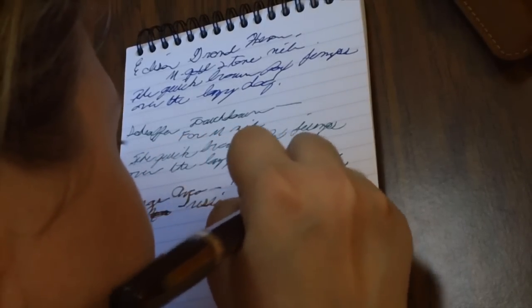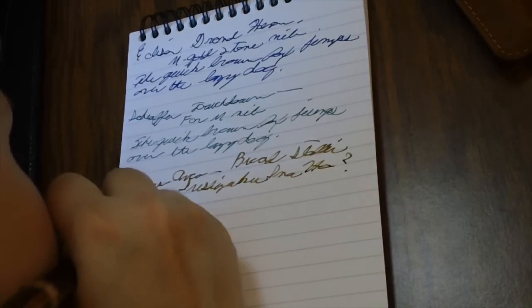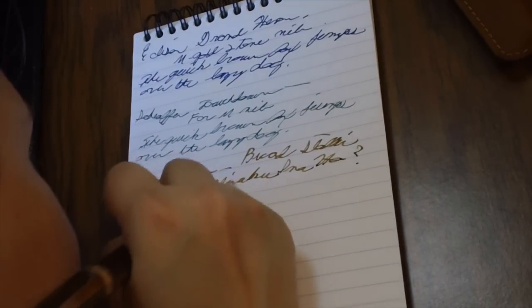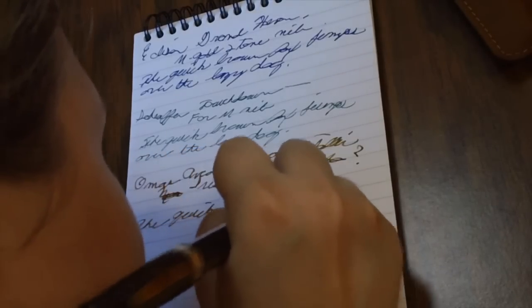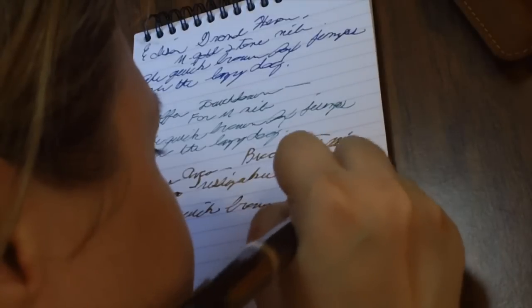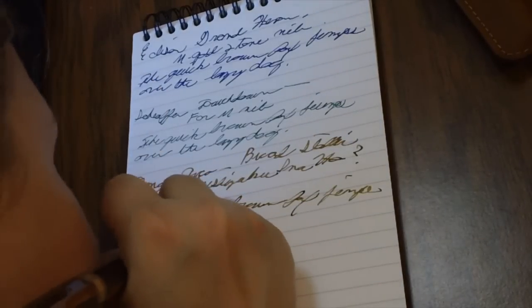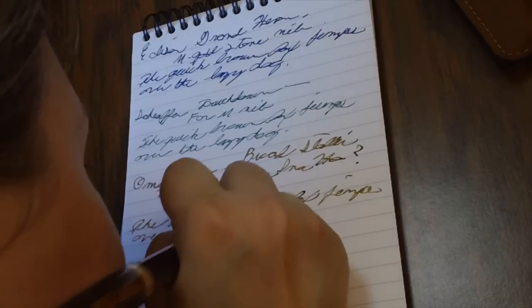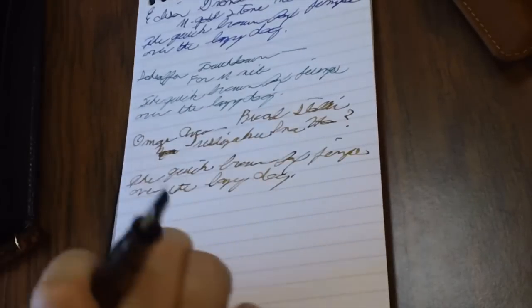Was it Inoho, I think. Okay, so the quick brown fox jumps over, and I'm just writing really fast. Lazy dog. My handwriting, again, isn't the greatest.